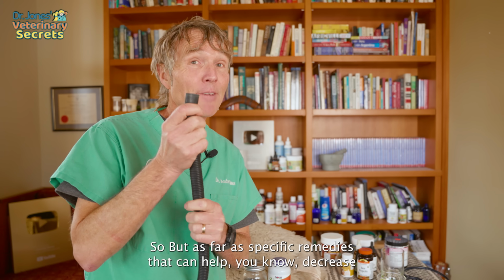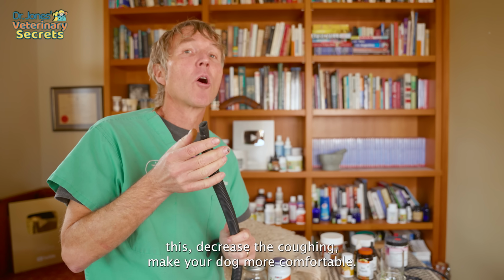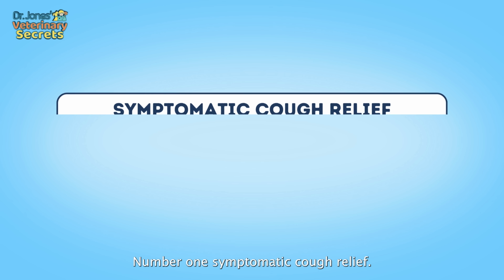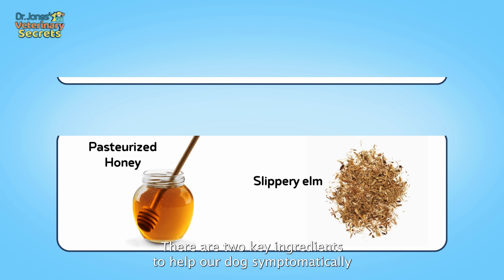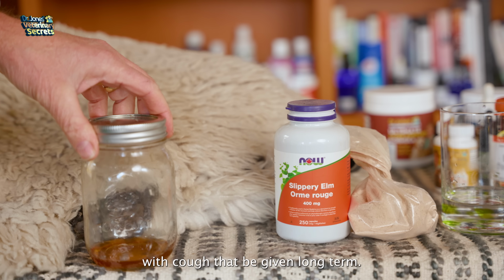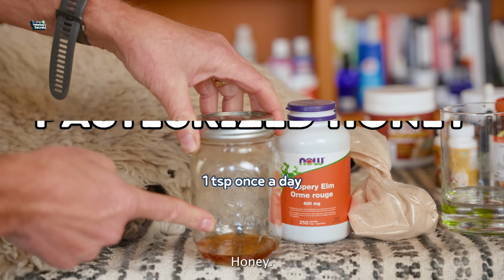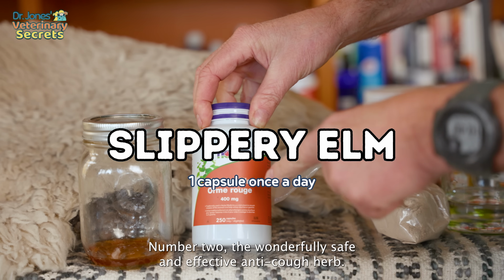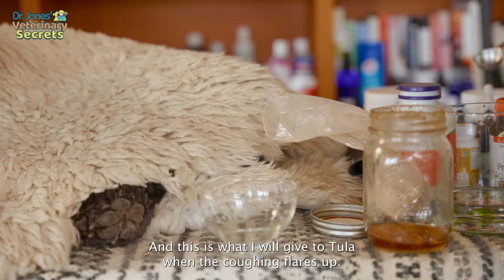But as far as specific remedies that can help decrease the coughing and make your dog more comfortable, we're going to focus on 4 primary things. Number 1, symptomatic cough relief. There are 2 key ingredients to help our dog symptomatically with cough that can be given long term. Number 1 is darker unpasteurized honey. Number 2, the wonderfully safe and effective anti-cough herb, slippery elm. This is what I'll give to Tula when the coughing flares up.